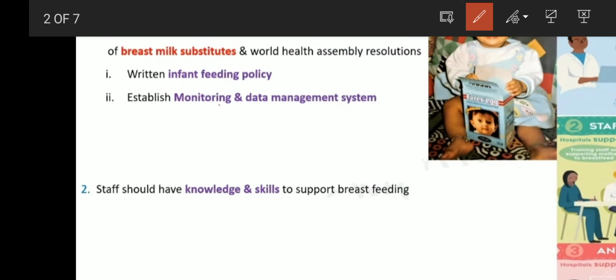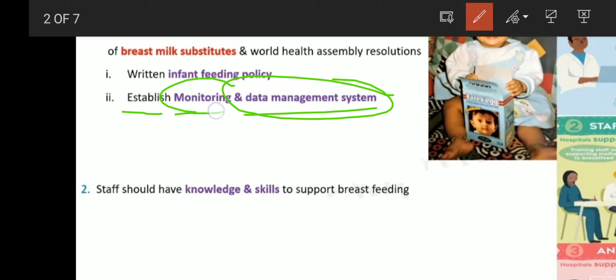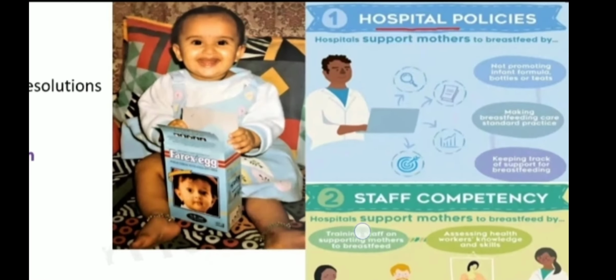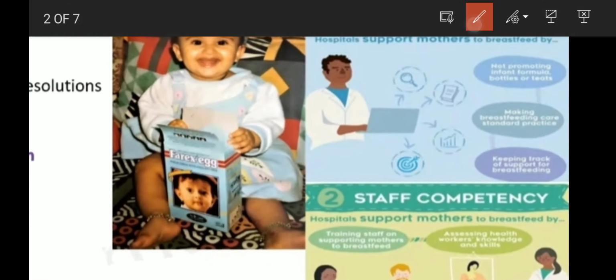Followed by, we have to establish a monitoring and data management system. A well established ongoing monitoring and data management system has to be present in the hospital. We have to manage the data and the monitoring system has to be there. So this was the first point. Under the hospital policies, we had 3 points. What were the 3 points?